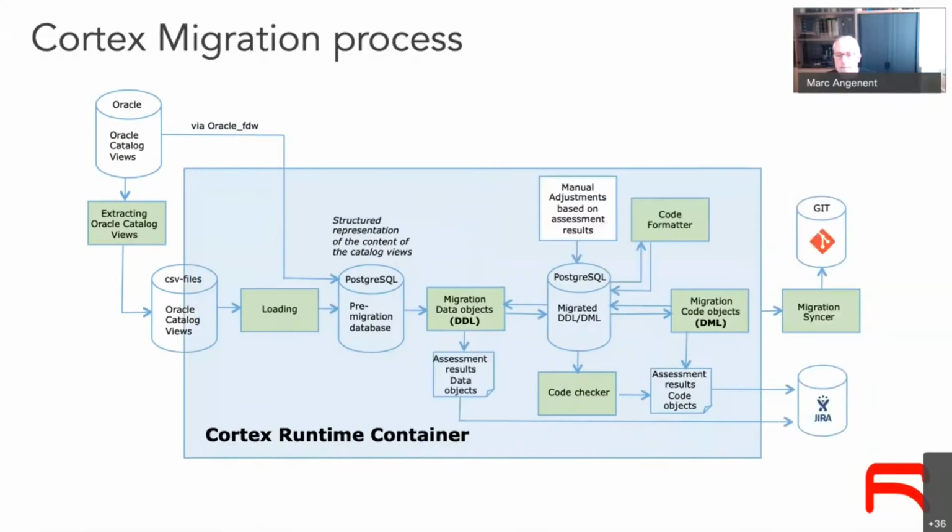So on the next slide, we see the migration process. As you see, the picture representing the process of a migration is almost the same as the process of performing an assessment. The main difference is that an assessment runs from start to finish, and the migration can be done step by step to be able to influence the outcome based on the assessment results you got previously. For example, a foreign key issue or other DDL issues found in the assessment might be solved already on the source database, Oracle.